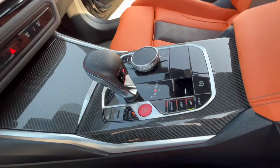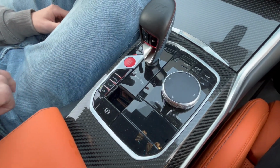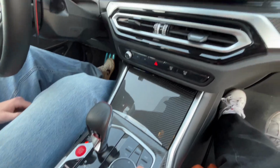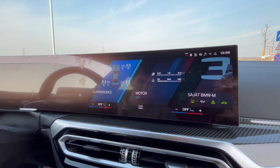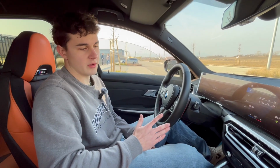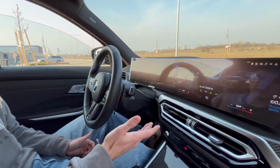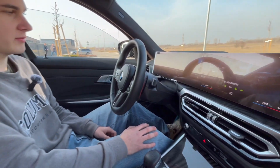The gear selector with the little M detailing, a red start-stop button, really cool, and this big classic BMW rolly thing that will help you function this big display. A little annoying thing is that you can only adjust the heating and the aircon on the touchscreen, which I really don't like. It's so much of a faff. Just put some buttons there and it will work the same way.